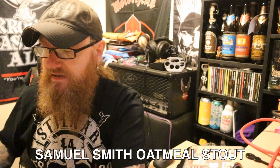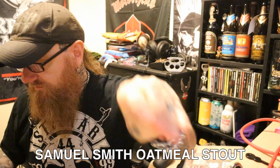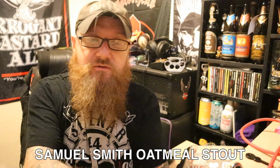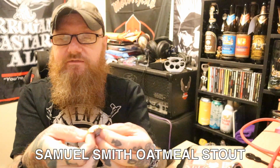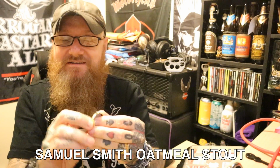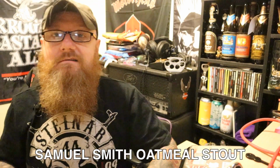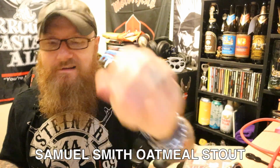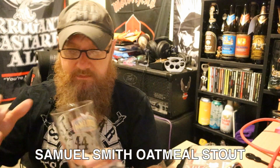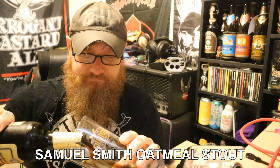Right, the cap is just a plain old silver cap, gold cap, sorry, I do apologise, and it's just got some tin foil around it. Normally they have a cap with, oh, is it? Or am I talking absolute nonsense? Nah, sometimes they have a cap with the white rose of Yorkshire on it, but that ain't got it. Right, let's get this into the glass and see what we can get.